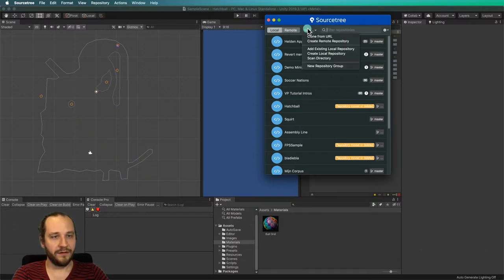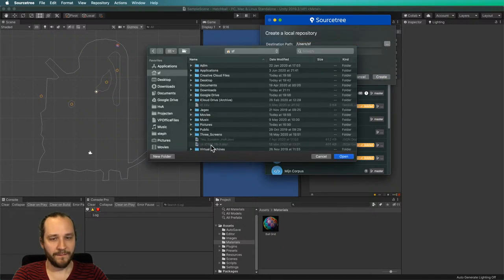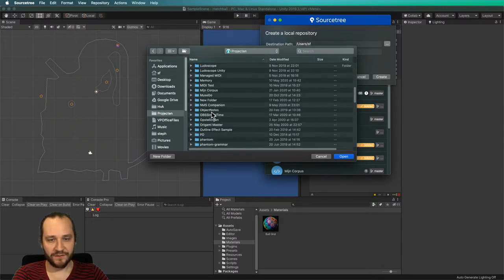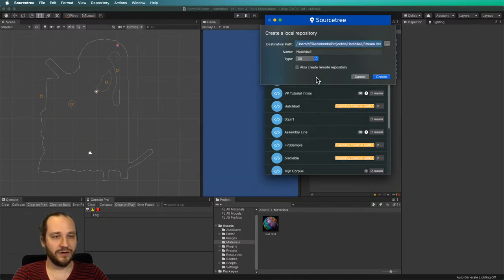There it is. I'm going to make a new local repository. It's going to be in my projects folder at Hatchball. This is the project folder itself. I'm going to use the project folder itself also as the Git folder. If you don't do that, then you should make sure that you use the right git ignore. I'll refer to my tutorials for that. And let's see. It's called Hatchball, it's Git.